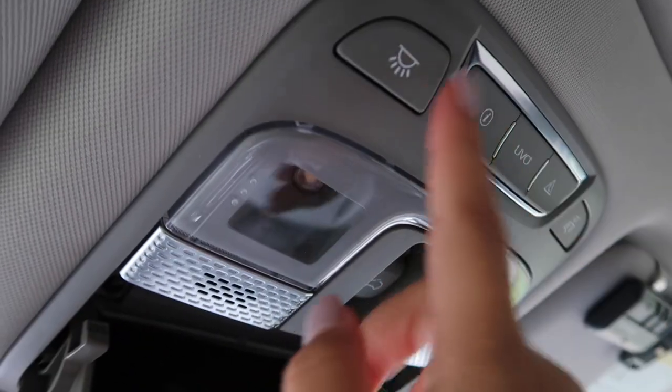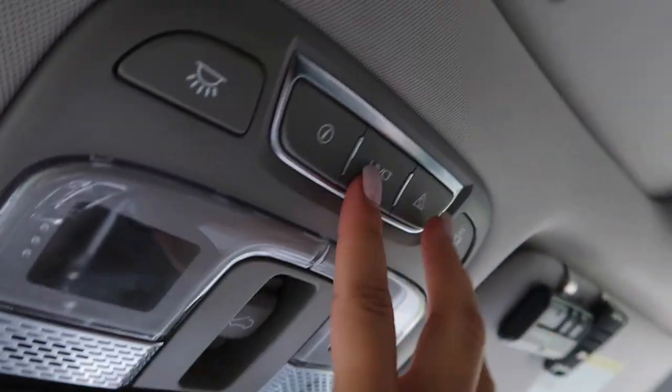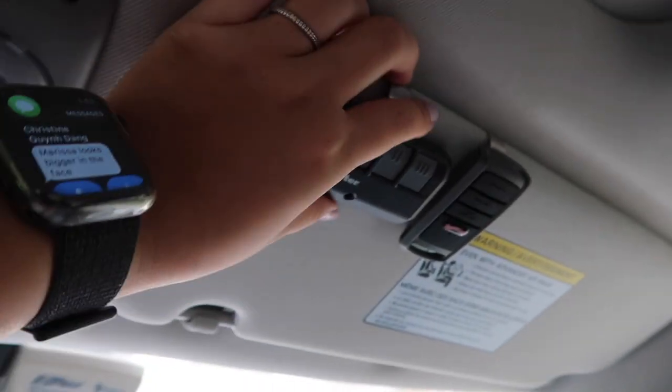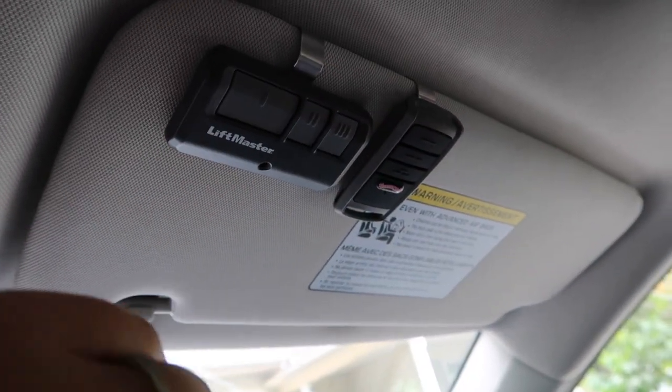There is a sunroof in this model. It is not like a moonroof, so it's just a tiny little sunroof, and that is how you open it right there. And then this button turns on both lights, or you can turn on each one manually. This is your UVO in case you get lost or like in a car accident.